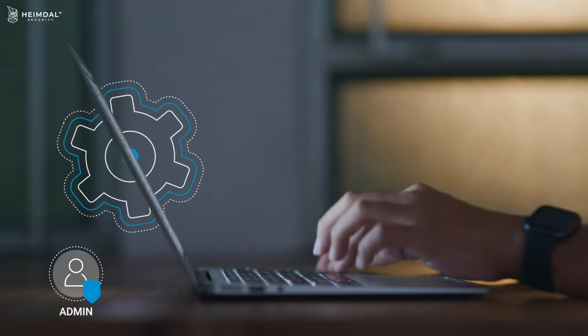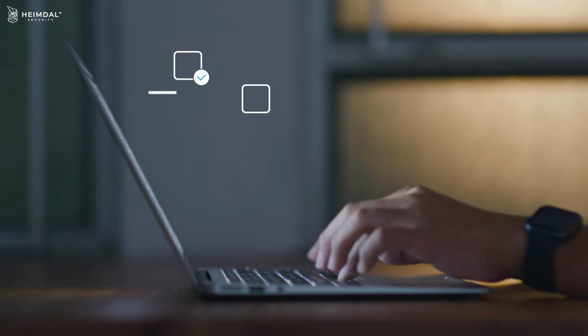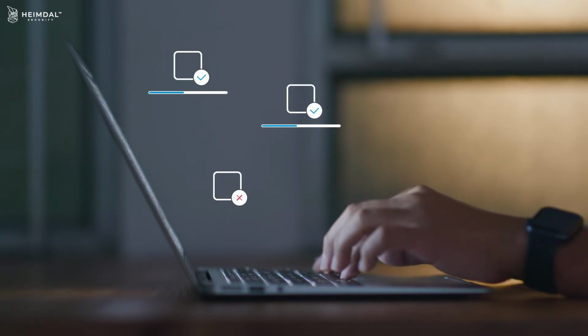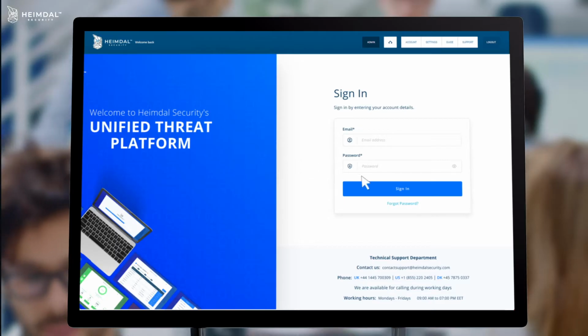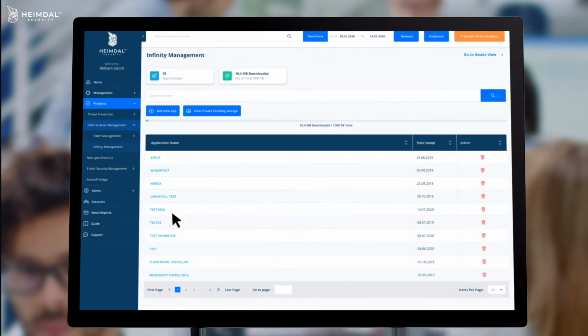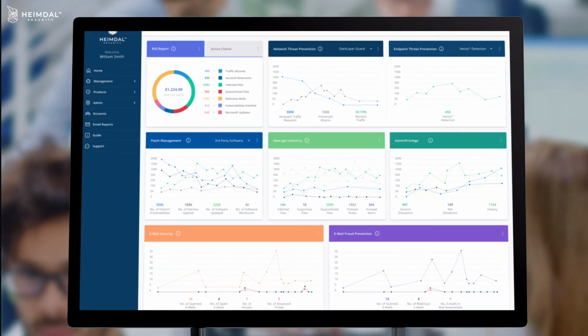The built-in Unified Software Center also allows you to remove admin rights, allowing users to click and install only approved apps. With the Infinity Management add-on, you can also deploy your own proprietary software and updates from the unified Heimdal Patch and Asset Management interface and through our secure servers.